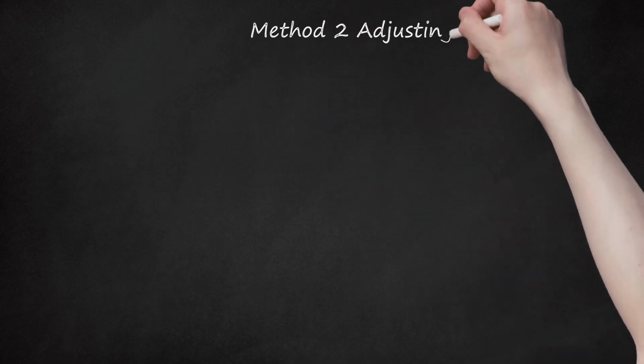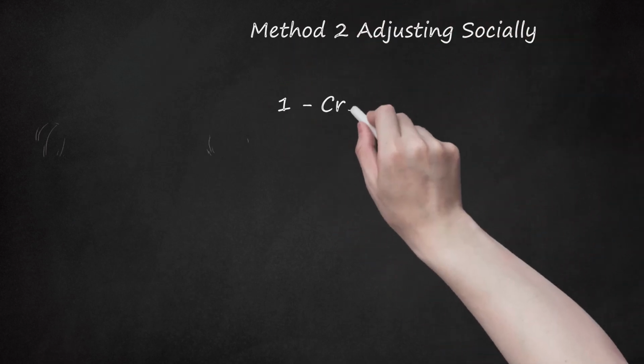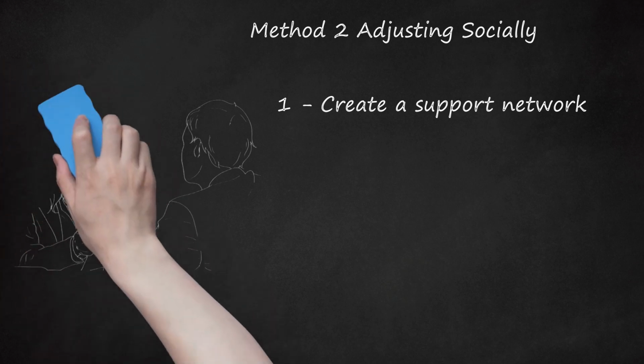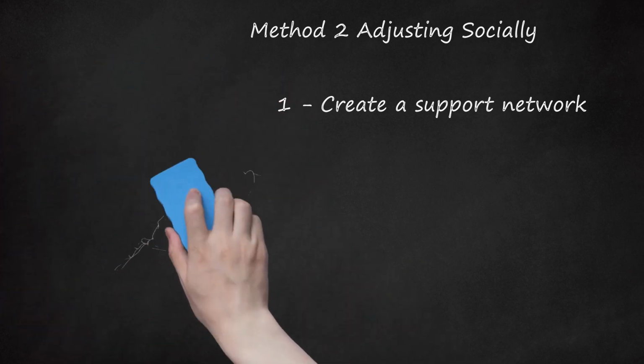Method 2: Adjusting socially. 1. Create a support network. Your support network can be made of anyone you can go and talk to when you feel stressed. This can include old friends, family, new classmates, and even guidance counselors. Knowing that you have people to turn to can reduce the stress of transferring schools. It may be harder to maintain existing relationships once you change schools, especially if the new school is far away. Let friends and family know that you'll be going through an adjustment period with all the new changes in your life.